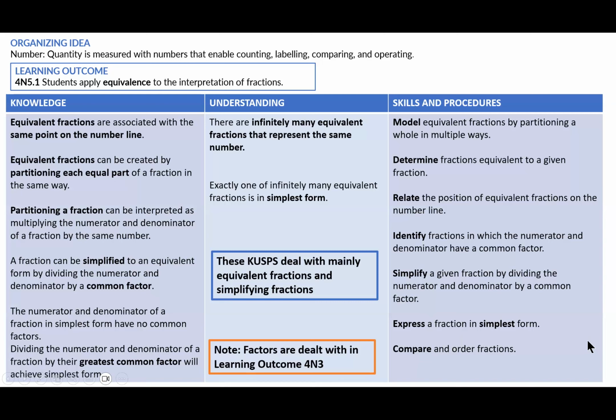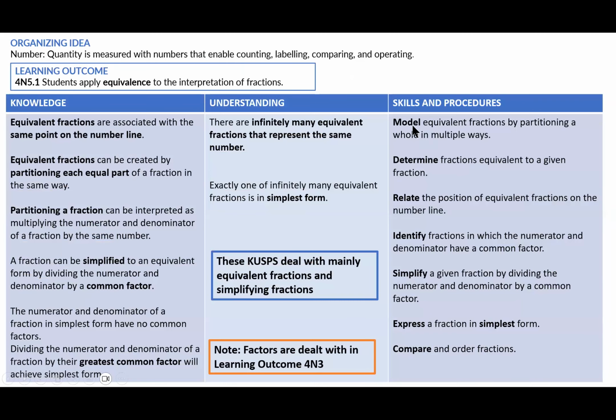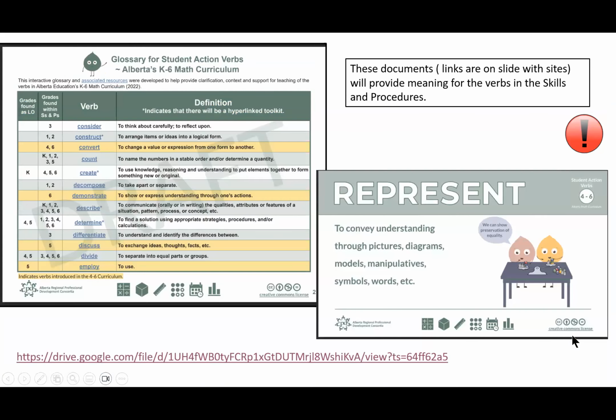So I'm just going to show you samples of what those could mean. Now, I'm going to start here because it keeps getting updated. This is a document that was developed by some of the people from the consortium, and it deals with the verbs. It deals with all of these verbs from skills and procedures. Throughout all of K-6 now, the 4 to 6 is in draft form, but all of the verbs dealt with in the skills and procedures, there is a definition for them in math.